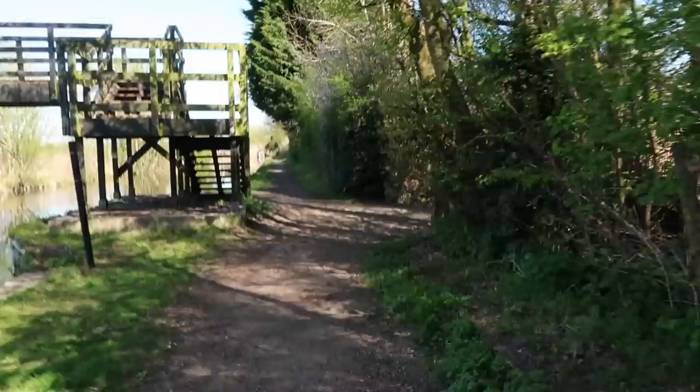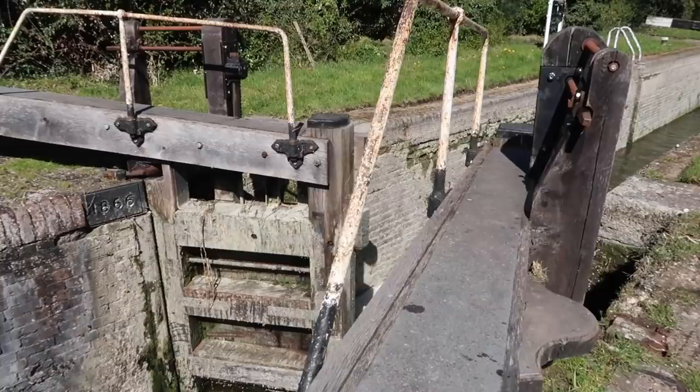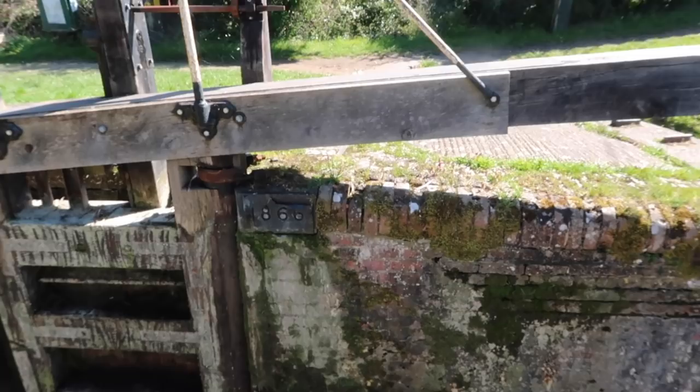First lock of the day. Empty. This lock built in 1866.